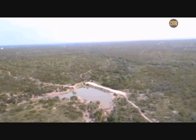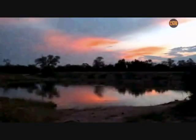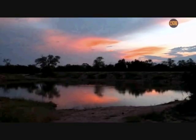I always enjoy a nice vantage point on a little koppie, a little rocky outcrop, which we don't have in the area. So it's difficult to get nice and high up and to see beautiful sunsets like the one we are framing right now. But always spending time with the sunset at a dam is something special.